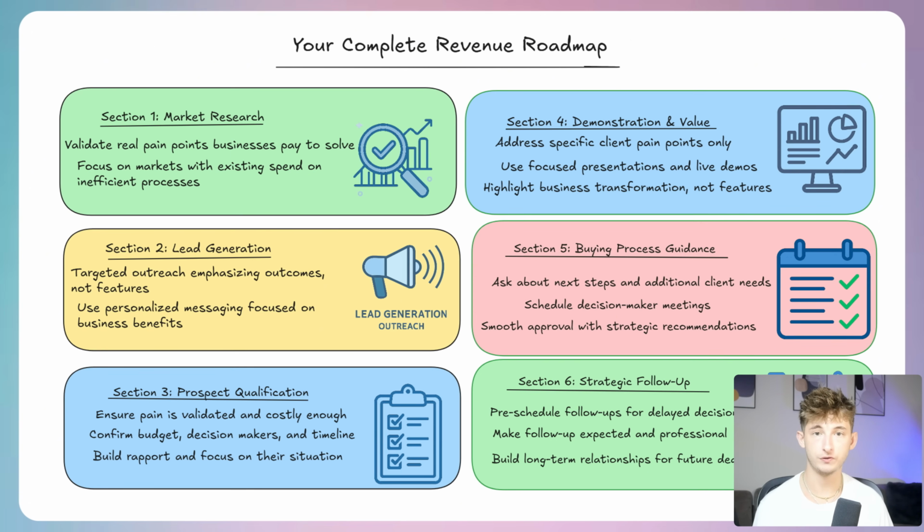So whether you choose the agency route for immediate revenue or the SaaS path for scalable growth, follow this framework systematically. So to start with, thorough market research to actually validate real pain points that businesses are already spending money trying to solve. And from there, generate leads through any targeted outreach just focused on outcomes rather than focusing on features. So remember, you are selling the vacation, not the plane ticket.